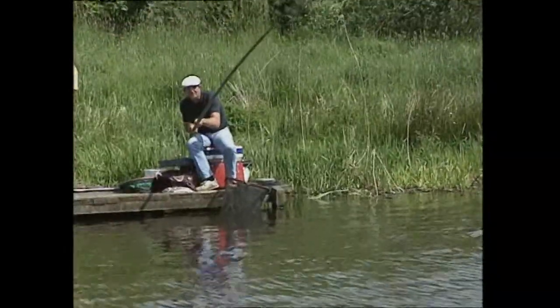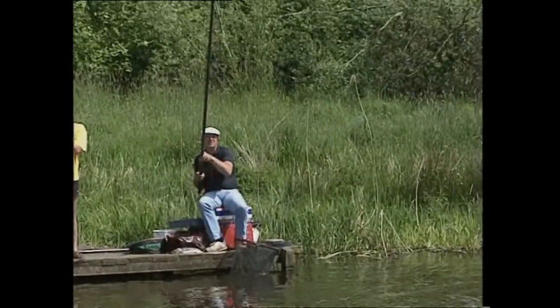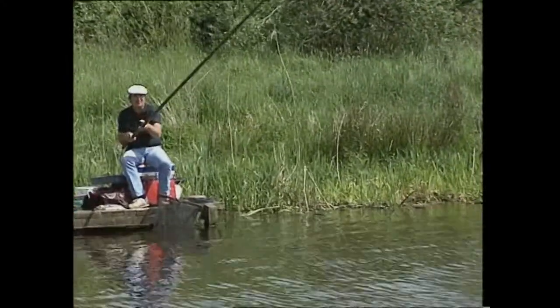Here we go. Down the peg, just waiting for the bite. It's fairly warm now, it's midday, the sun's up. It's fabulous weather for Ireland. I just had a little bite then, an indication of a fish. Thought it was on because the float lifted. Just run it down again.